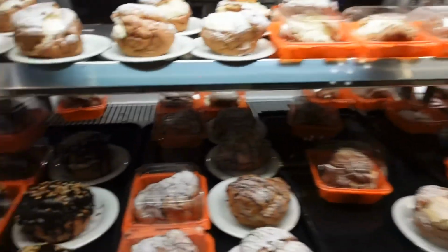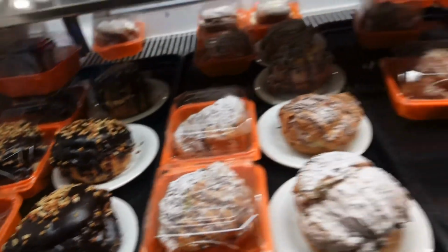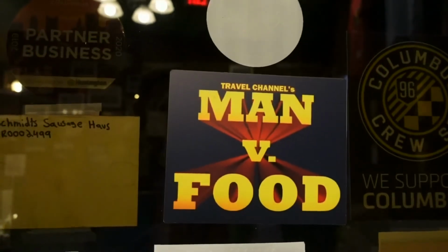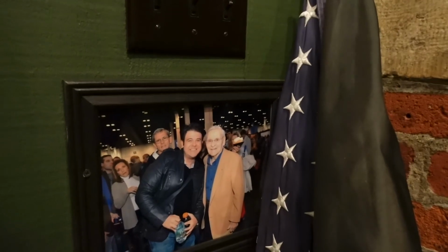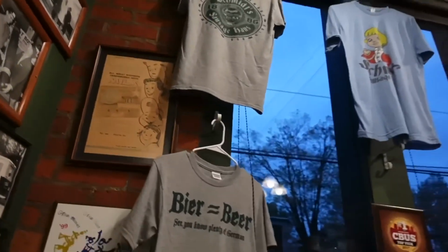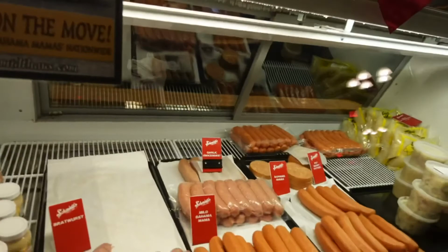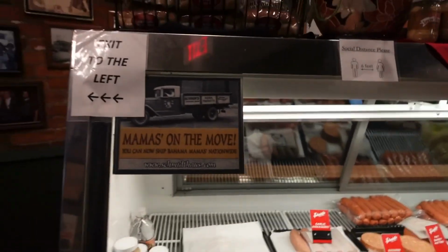So, the chocolate peanut butter cream puff was amazing, and I got a butterscotch to go. So we're gonna try that out. This restaurant has been featured on the Travel Channel's Man vs. Food. If you watch episode 1 and go to Columbus, you will come here, and Adam Richmond made it here, and he was on the show. So you got t-shirts you can buy and all kinds of stuff. And also if you want to get any of their meats to take home, just stop in. It was very delicious.